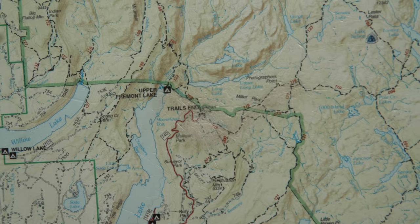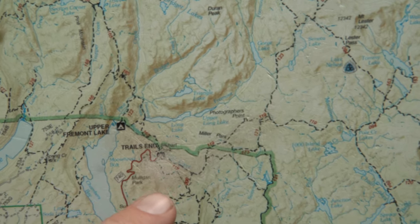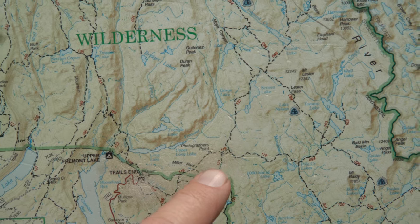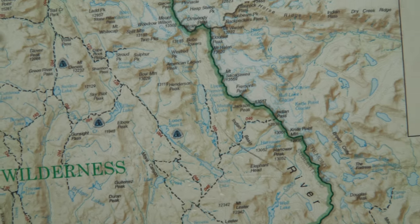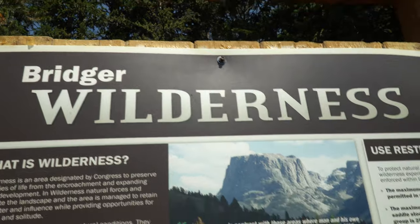It's gonna be fun. Just to show you where we're going here, we're here at Trail's End, Elkhart Park. We're gonna come along right through here, through the Pole Creek Trail, come up past Photographer's Point, up by Seneca Lake, Island Lake, and then into the Titcomb Basin right there. And that is right here in the Bridger Wilderness.